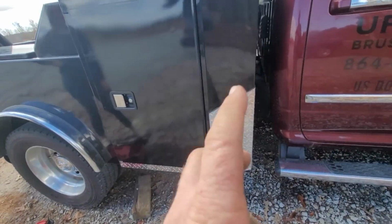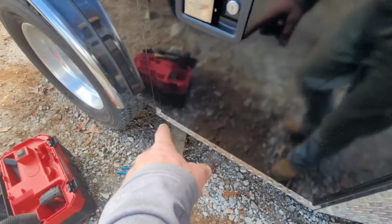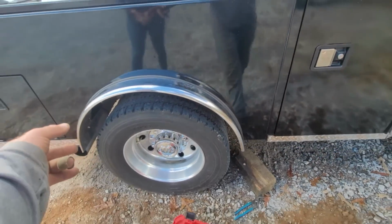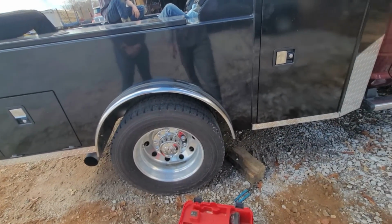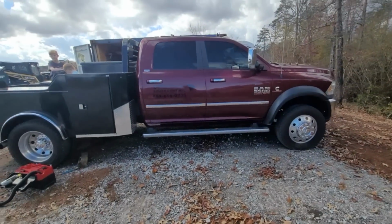I paid a little extra for this diamond plate right here. I got this on the bed, that right there, and then these, I do need to adjust those. They're out of adjustment a little bit. But yeah, I am so excited about the truck.